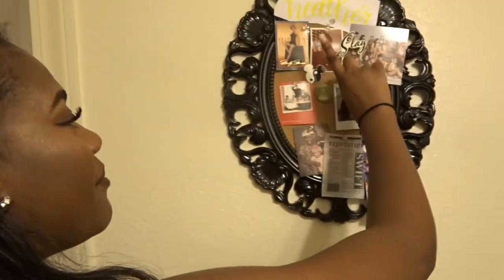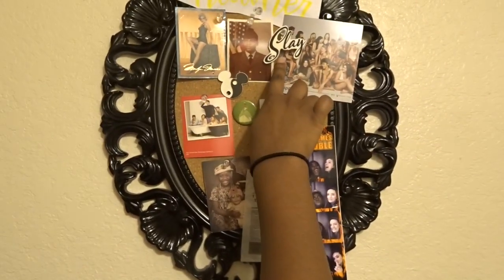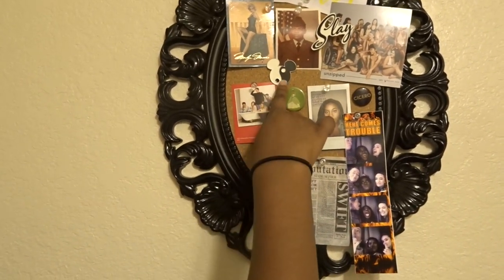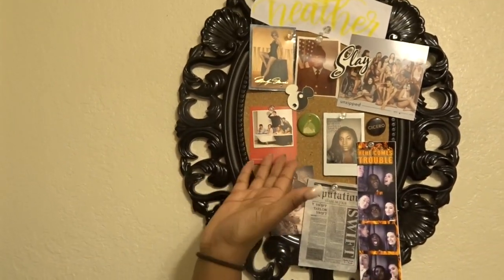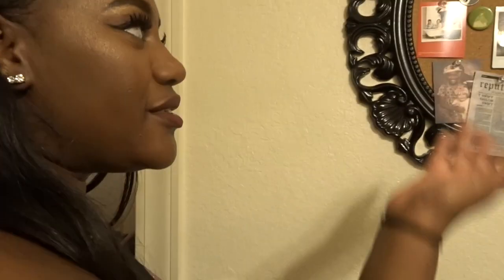And then I have a picture of my dad when he was in the army. And then I have this that came in my Ipsy bag. And then this pin that broke that says Slay. And then my Disney pin, my Yin and Yang. I have a Friends game card right there. It came with photo cards, so I just put it on there.